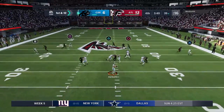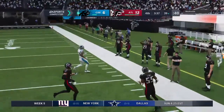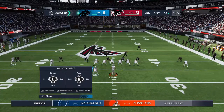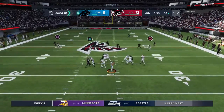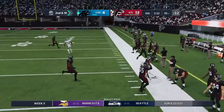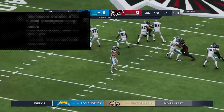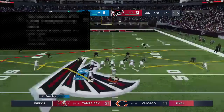From the gun, Herbert. And he whips that one incomplete there. Devontae Parker, the intended receiver, but it's going to be 2nd down. Brings up 2nd and 10. Throwing again, Herbert. Looking for Parker again, and this time he's got it. And he'll take this to the other side of midfield before going out of bounds. 15 yards on the play, 1st down.